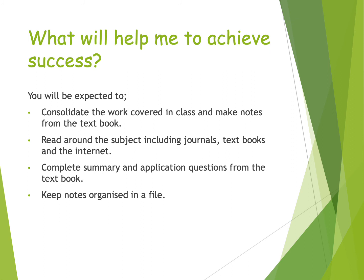Reading around the subject is a really good thing to do as well, and sources for that might include journals, textbooks and the internet. We do buy in a journal for you called the Biological Sciences Review that you can buy through us. Again, it usually works out slightly cheaper if you buy it through us than if you go out to the shops and buy it. It usually works out as being about £15, I think, for the 4 editions that you get during the year.